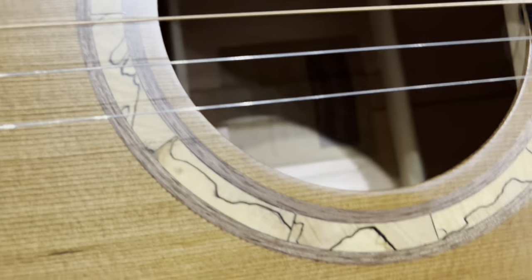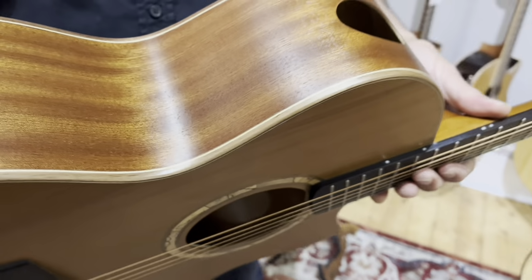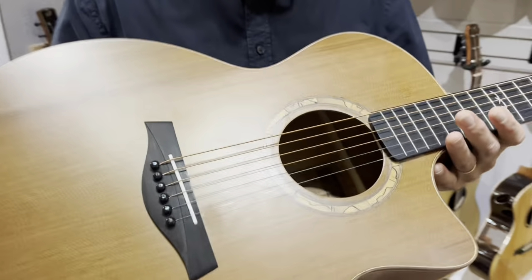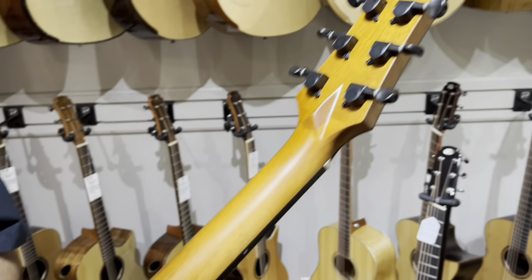Spalted maple rosette. I love that. Yeah. That's gorgeous. Look at the inside of that thing. Clean as a whistle. It's an amazing build. All the appointments, like the purflings, the bindings. Does this have your reverse kerfing? Not at this level, though. Yeah, the next level up. Okay, cool. This is walnut binding, though. There's no plastic on the guitar.